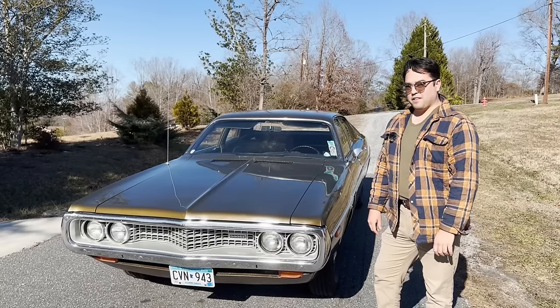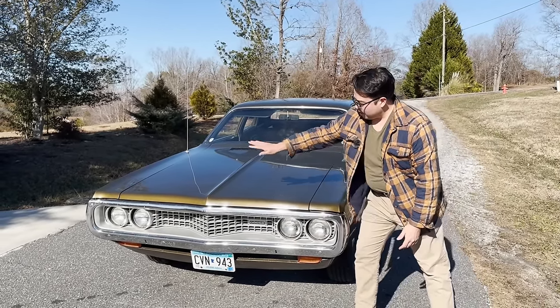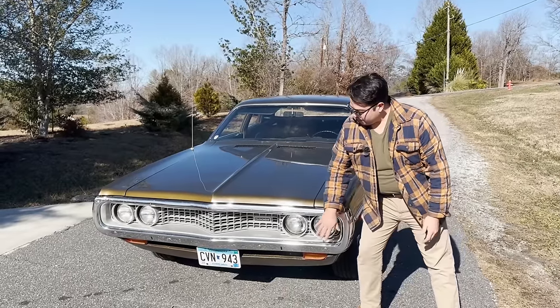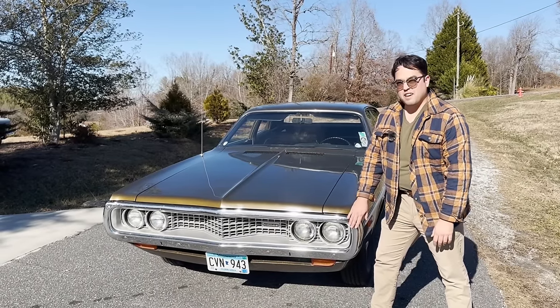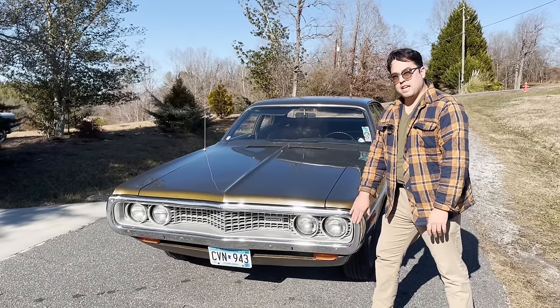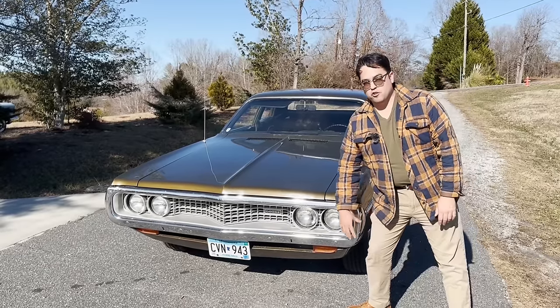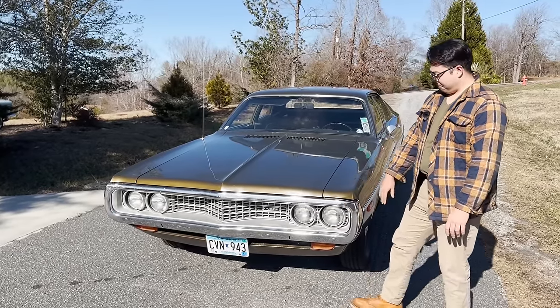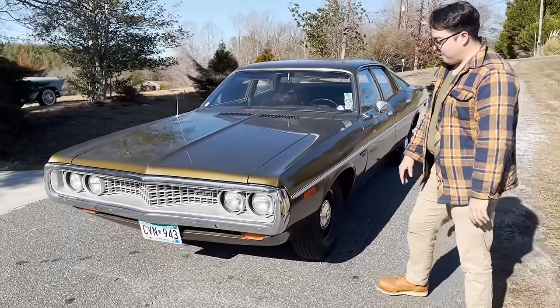Now let's talk about the outside of this car. First thing you can see is the front bumper. It encircles the entire grille, so it prevents the grille, which is plastic, from getting damaged. This started in 1970 and went up to 1973 with this full encircling bumper. In 1974, they went back to a traditional lower bumper. That's just one of the features that they marketed as standard on this car.